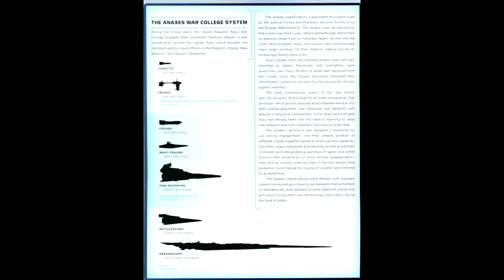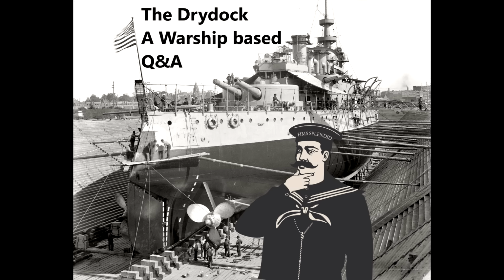And of course, then you have various other terms which you'd need to fit into this paradigm, which I know they have done, where you get things like the Mon Calamari Star Cruisers, which, depending on which one you're looking at, whether it's an MC-80 or Home 1 or whatever, they're either Star Destroyer or battlecruiser equivalents, but their size varies quite considerably.